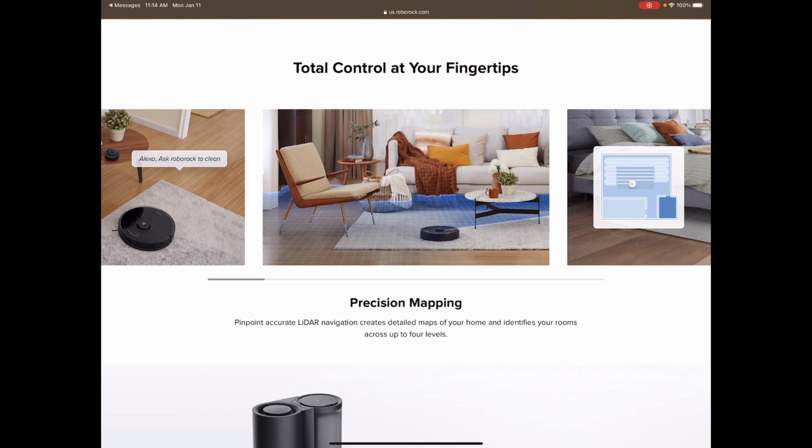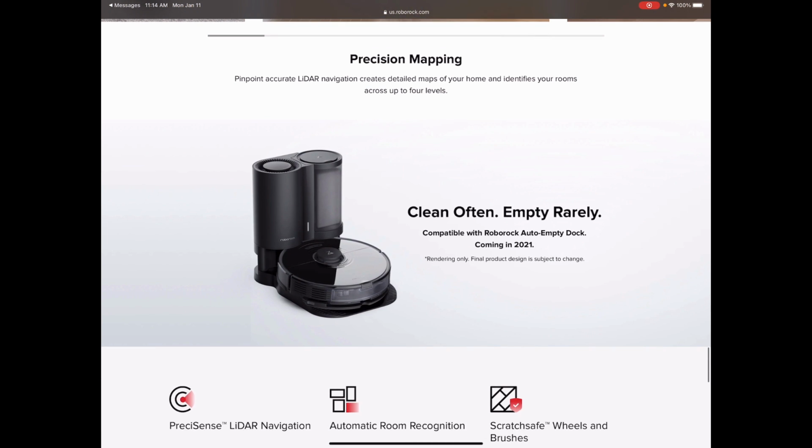And here we go. Clean often, empty rarely. Finally, a self-empty bin. And this thing is cool looking. And it has the little dock plate that you drive up on, like the D-Bot and the iRobots.